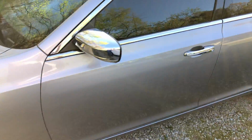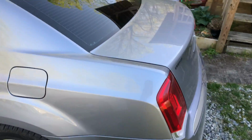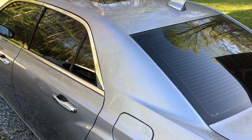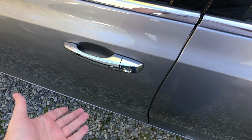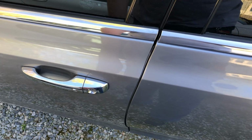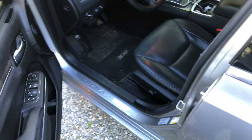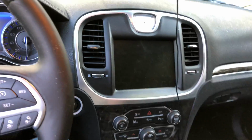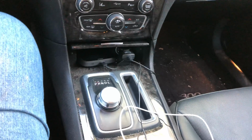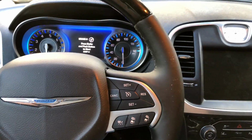So here's a look at the outside. It does have 20-inch wheels. Tinted windows all the way around, which I'm really happy with. Does have all the push button keyless entry, push to lock. Oh, maybe I did it too soon. Yep. Put your hand behind the thing to unlock it. The car is not the cleanest car because I use it quite a bit, but this is what it looks like.